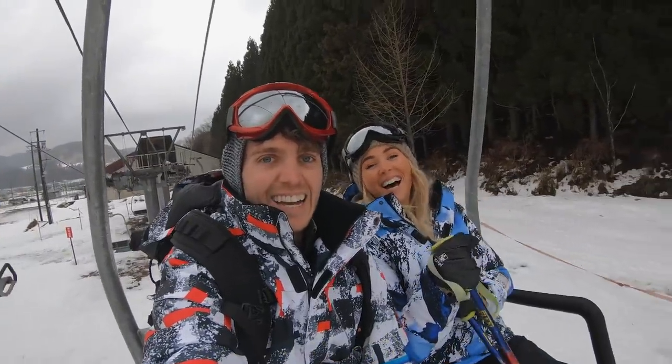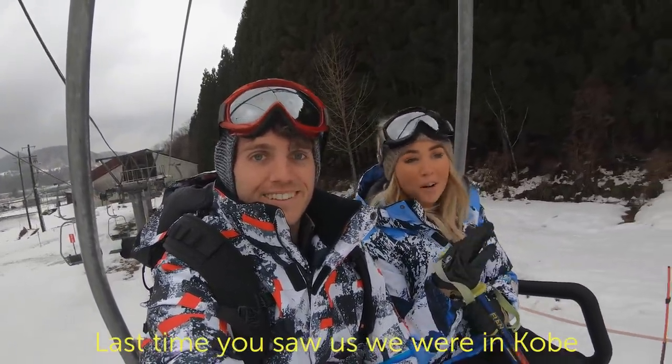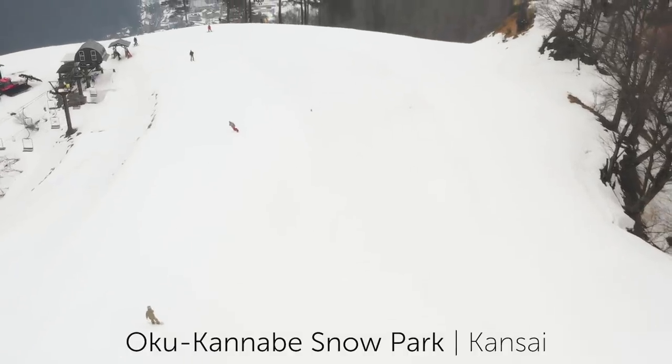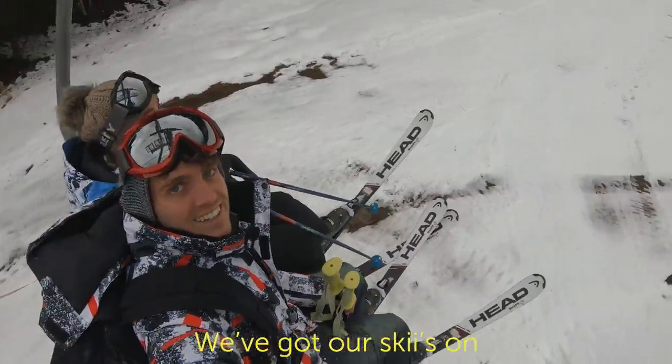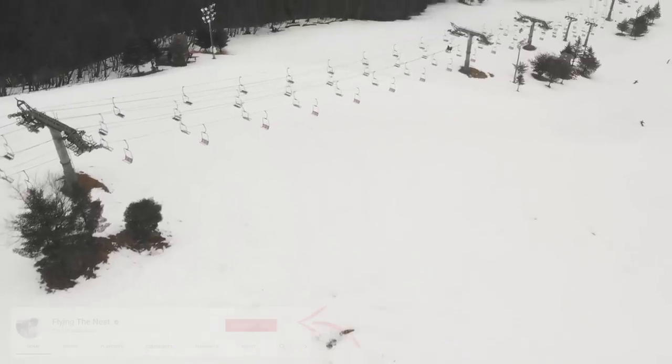Good morning! Welcome back to Japan, everybody! Last time we saw us, we were in Kobe, and we've driven 3 hours north to a snow park. It's called Okokan Snow Park, and we've got our skis on, and we're going up to the top of the mountain.